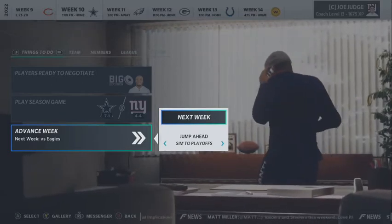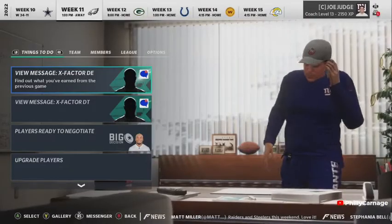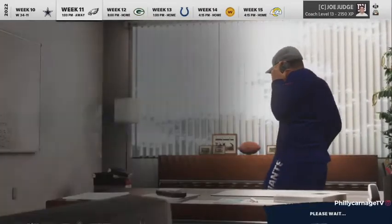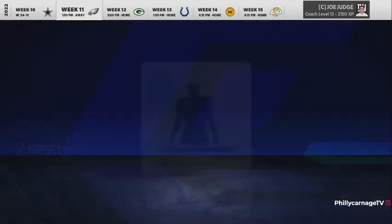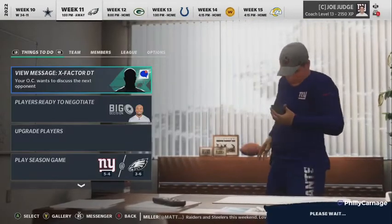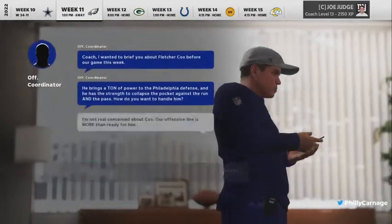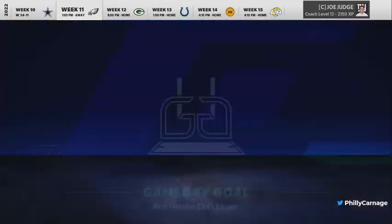As 4-4 Giants take on the 7-1 Cowboys, we're able to get that win. So big, big boost to the team. Coming in there, knocking off the division leaders, giving them their second loss on the year.